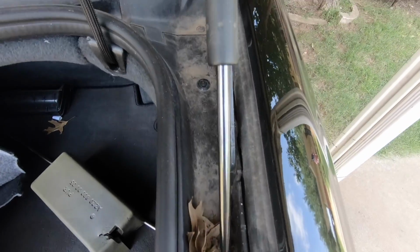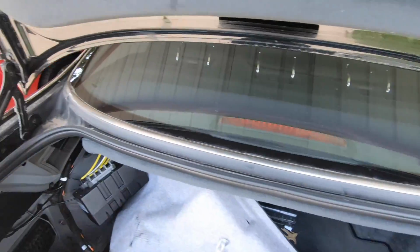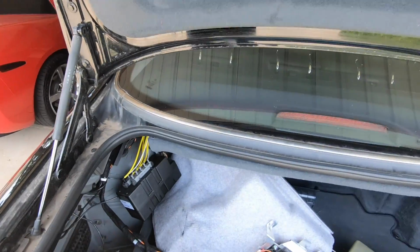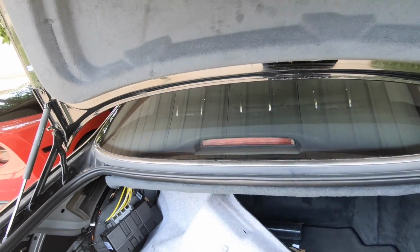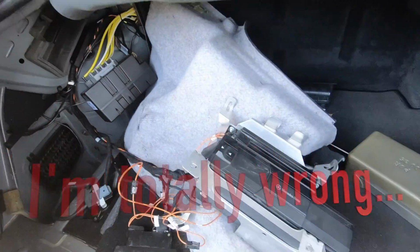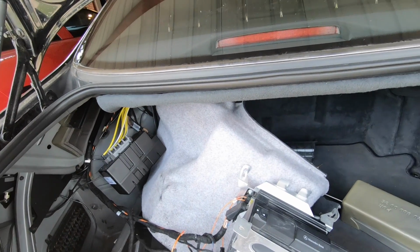This is one of the two shocks that holds the trunk open, and there's no wires, there's no hoses. It's literally just a regular looking shock absorber. Same thing on this side, regular looking shock absorber. So I don't think this has the trunk that uses hydraulic pressure to open itself. Here's what we got. I'm about to sneeze. Damn these allergies.